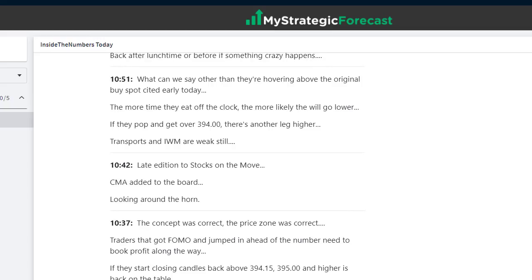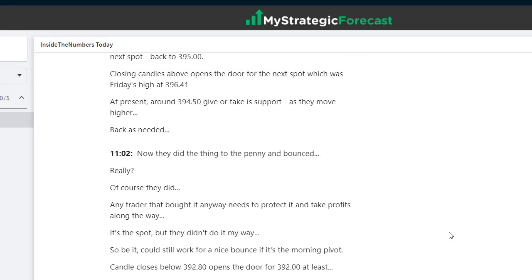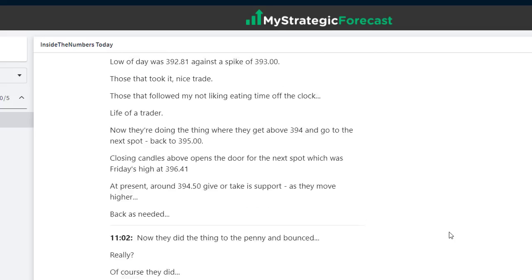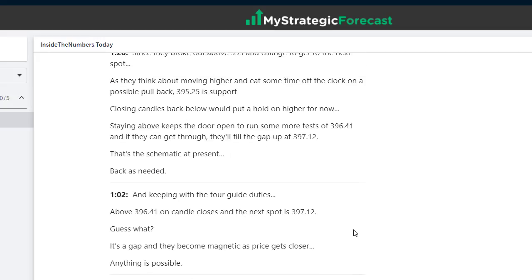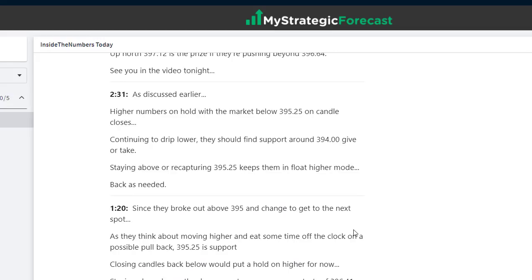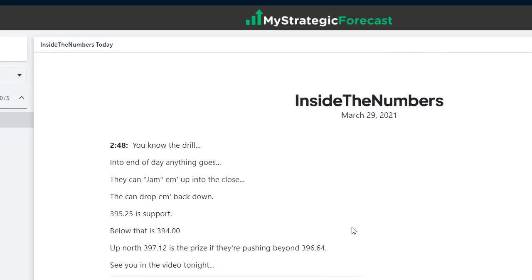Because we think in pictures, we can gain a better understanding of what's going on by looking at the chart and understanding the numbers that were discussed right out of the gate and the ones that you're able to read on the screen throughout the trading day, along with the commentary and the notes. Why? Because it's important. If you have an understanding of what the market is doing and why, where the numbers are and why, when you're entering a trade, you have a different confidence level.